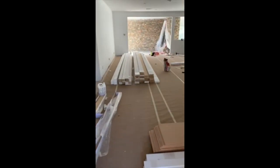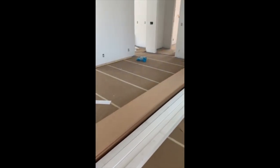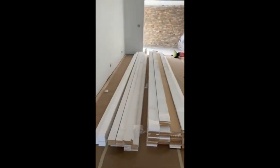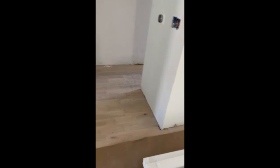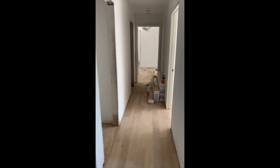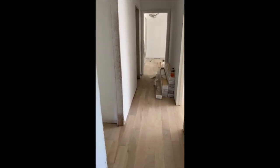But the floors are in. They're also being protected, so you can't see. I'm going to show you some part of the floor. Here are the floors here. So they're a white oak, engineered hardwood, super durable. We really went with the light color here to create as much open space as we could.